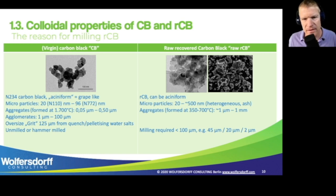These nano-sized microparticles are never alone. They are clustered into aggregates, and these aggregates are fused together at about 1,700 degrees. This is the smallest version of the carbon black we can have in any kind of system. The size is 0.05 micron to 0.5 micron. So very small. And the aggregate size distribution is very important for the performance in tinting and coloring.